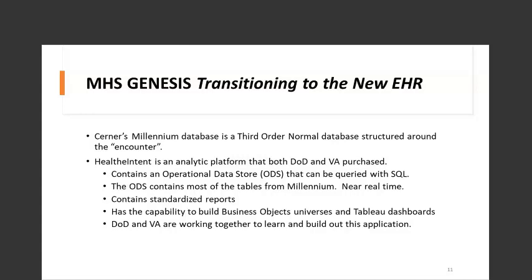In fact, my team is working pretty heavily with the VA on developing an appointment file. So that'll be one of the first files that we're able to get out there that's jointly produced by the two organizations. So that's kind of neat.